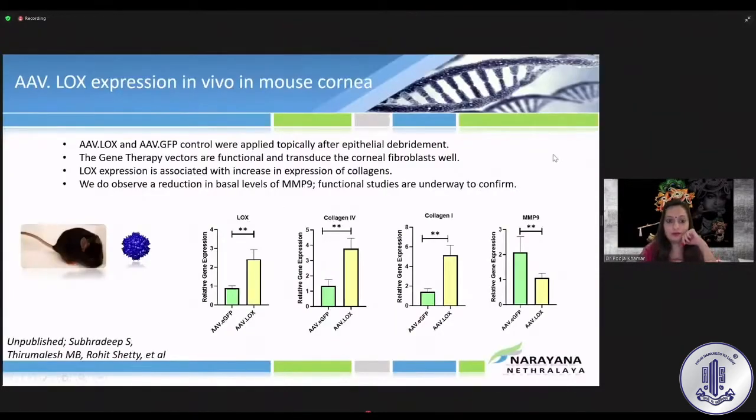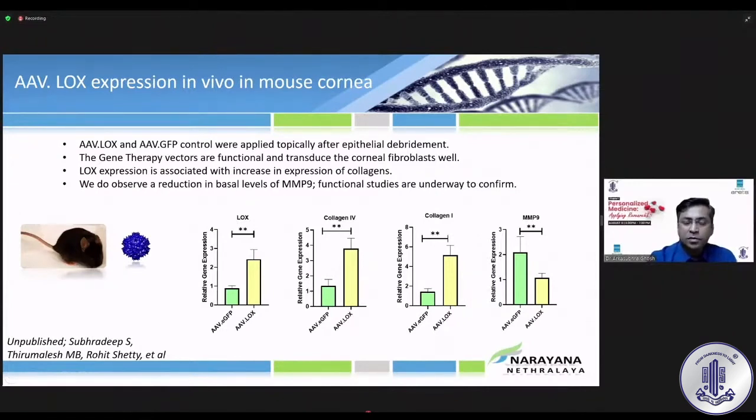Thank you, Pooja. So essentially, we developed some vectors, both lentiviral and adeno-associated viral vectors, for expression of LOX. When we tested it in animals, it was a simple procedure where you debride the epithelium and just give it as an eye drop. And that leads to significant expression of the protein. This is the mRNA expression from the corneas of these animals with treatment of AAV expressing LOX or a control AAV expressing GFP. You can see that even the collagen expressions have gone up, and this is something that we have shown in the past in vitro, that both TGF-beta as well as lysyl oxidase overexpression can lead to extracellular matrix proteins being upregulated. Something interesting that we also see is that the basal level of MMP9 also reduces, and more functional studies are underway right now.